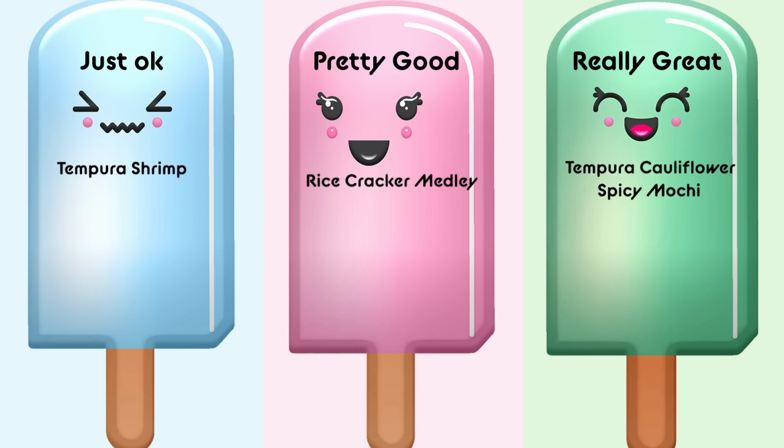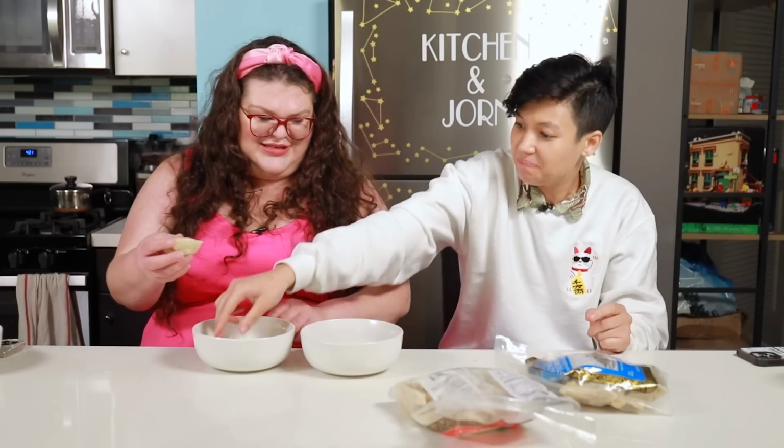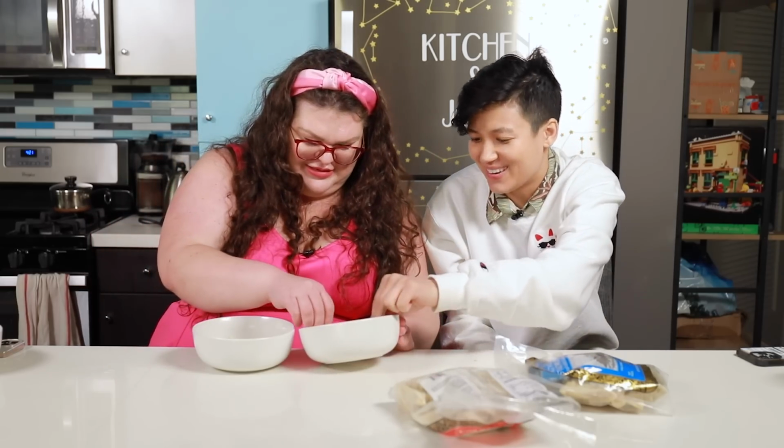Next, we're gonna be trying the chicken gyoza and the pork gyoza, which are, you know, pot stickers, dumplings. These are probably like the most famous Trader Joe's. People love these. Let's try the chicken first. Chicken. The chicken. Why are we saying it like that? I don't know.